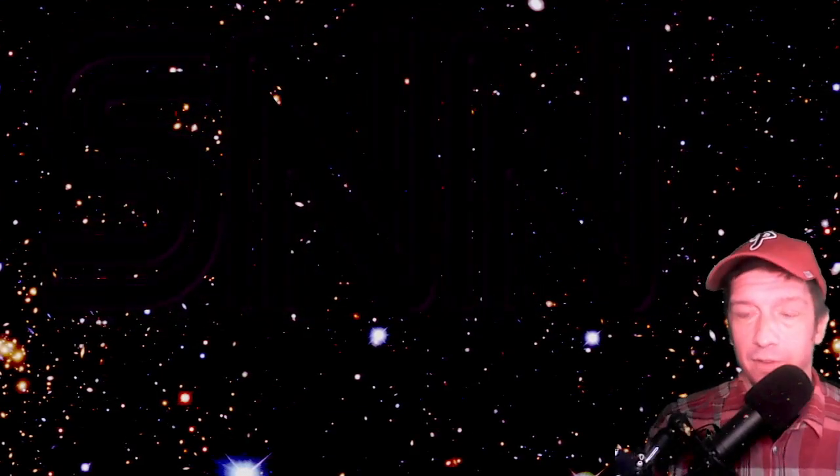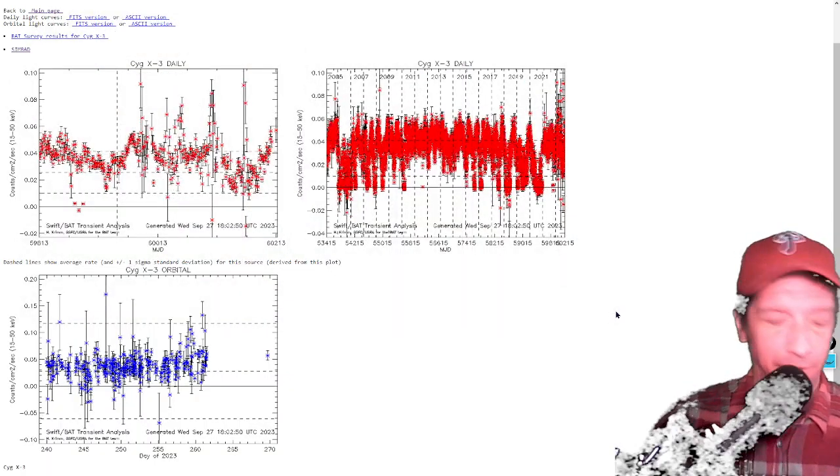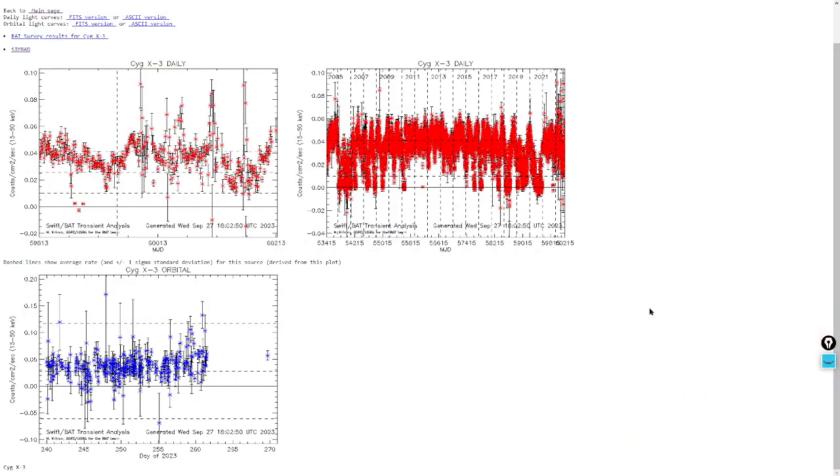It has a very interesting periodicity of 4.79 hours, and it's an eclipsing binary, meaning it has a more massive object that is orbiting a normal sun-like star. Anyway, it's a cosmic ray point source. The more massive object has one of its polar fields oriented directly toward Earth. And here's what's interesting about this.